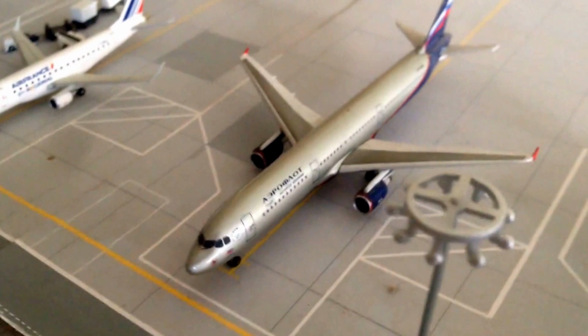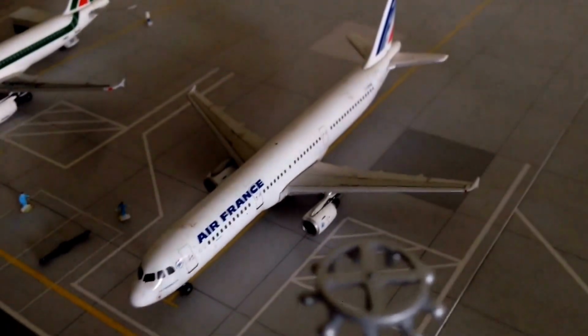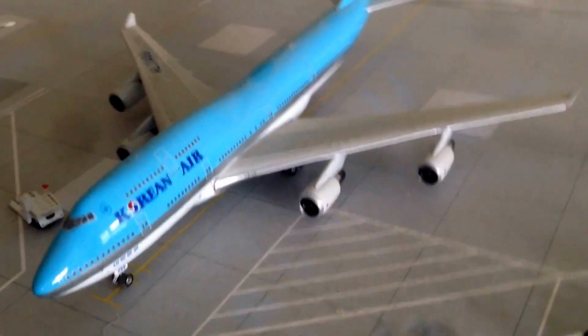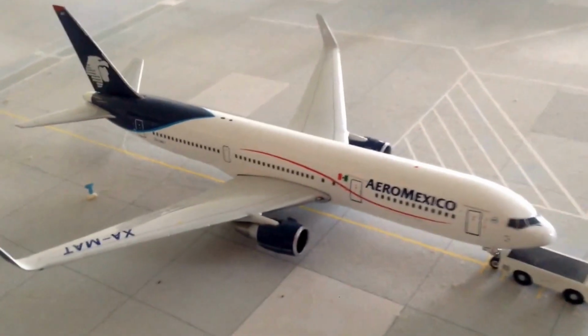Aeroflot A321 just coming from Moscow. Air France CRJ 700 operated by Brit Air, Paris Orly bound. A320 Alitalia, this will be making its way out to Naples. Air France A321 going out to Paris Charles de Gaulle. Korean Air just came in from Seoul Incheon. Then we've got a nice lineup of 767s here, I'll show you. We've got first of all an Aeromexico 763 with winglets.